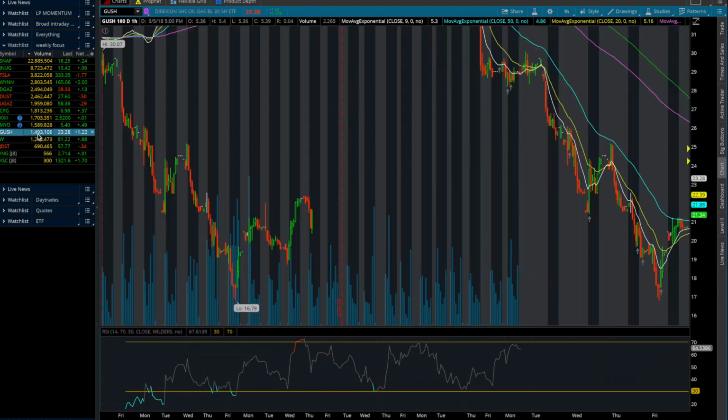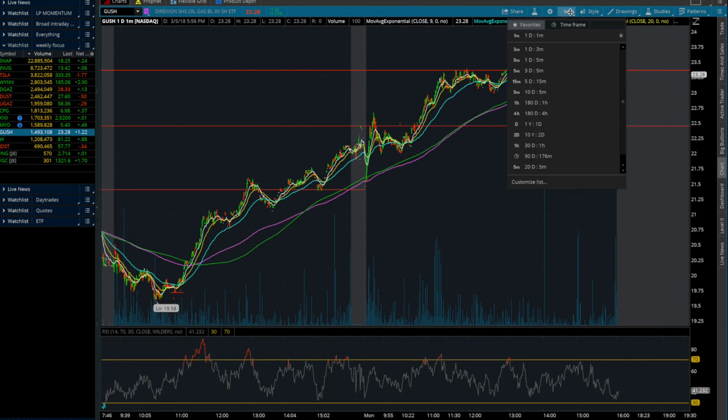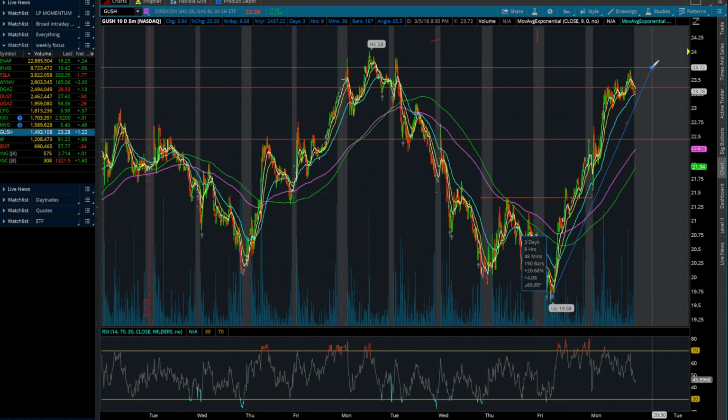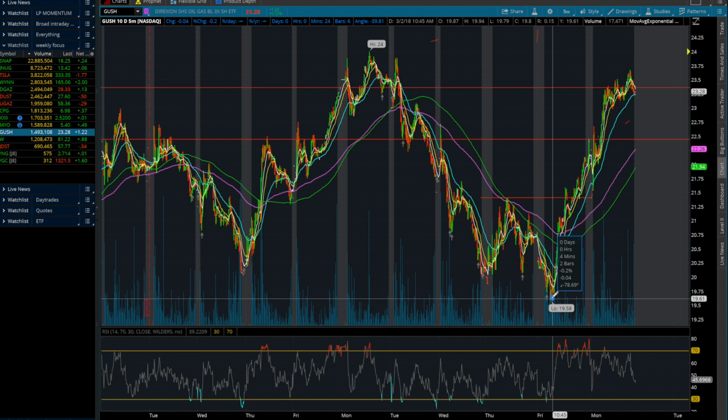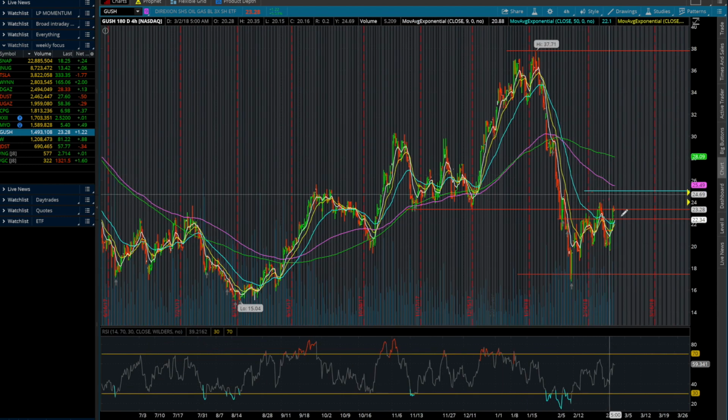Finishing up, I wanted to go over two more. GUSH. This is an oil ETF. This one we've called out for a while. Since our call out, as you guys can see, it's closed around 20% up since that low point, since it started crossing over. And it has a lot of room to grow still, which is why I believe this is a good one to point out. It's hit this bottom a couple times and it's starting to trend up.